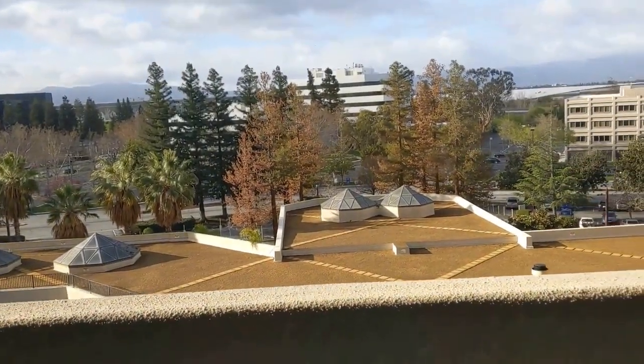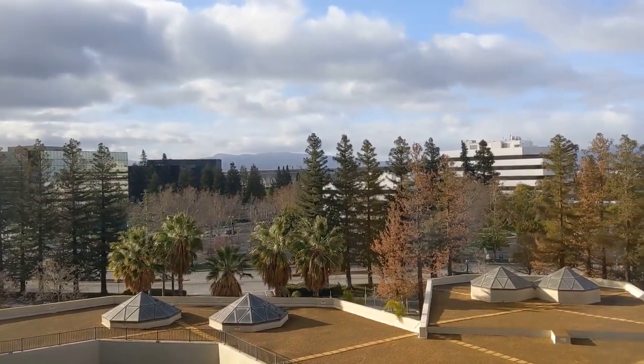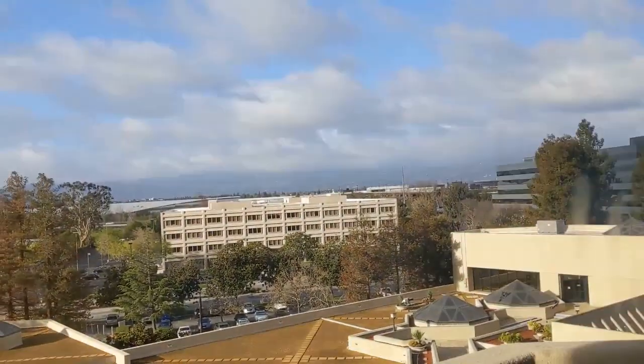Day 2. Alright, this is the view from my room. Nothing. Some mountains over there.